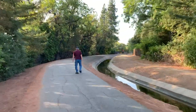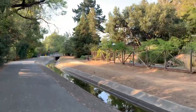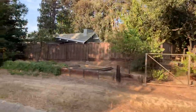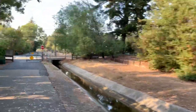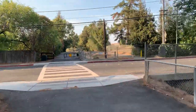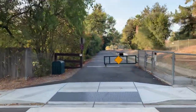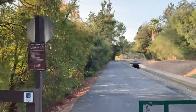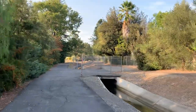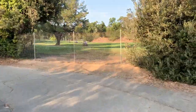Some people enjoying the trail here. That's a nice backyard. Look at that. Crossing another street. Look both ways. Continue on. Ignacio Canal Trail. Oh, that's what it's called. Ignacio Canal Trail. Let's see, what way do I go? This way. Hey, look, there's a golf course.